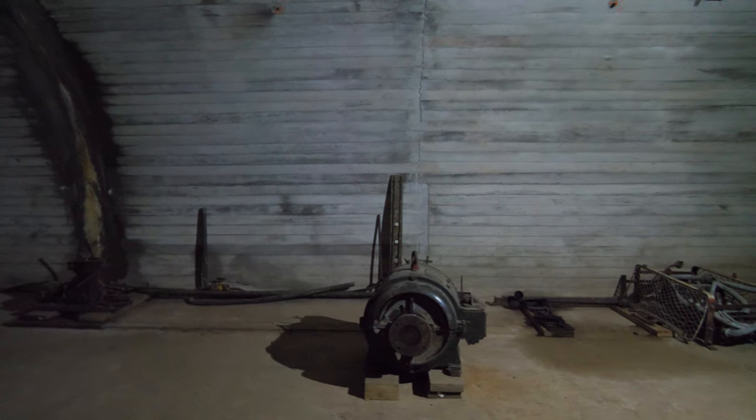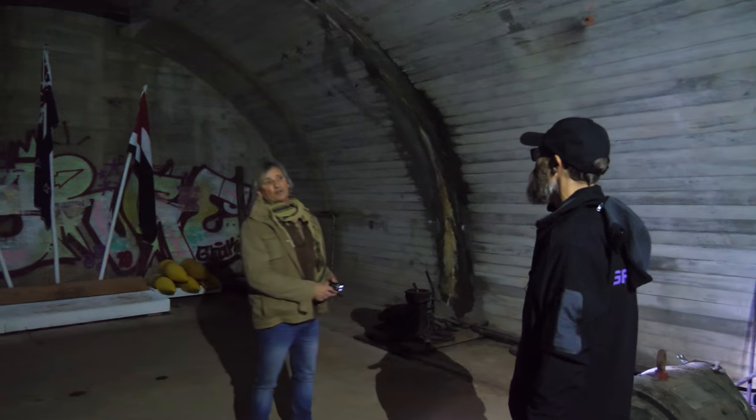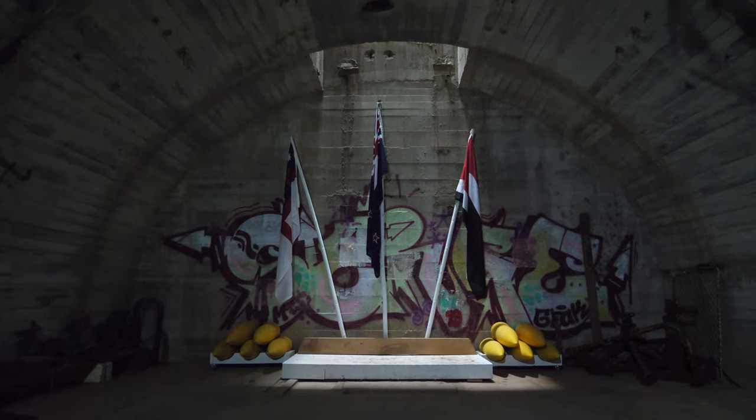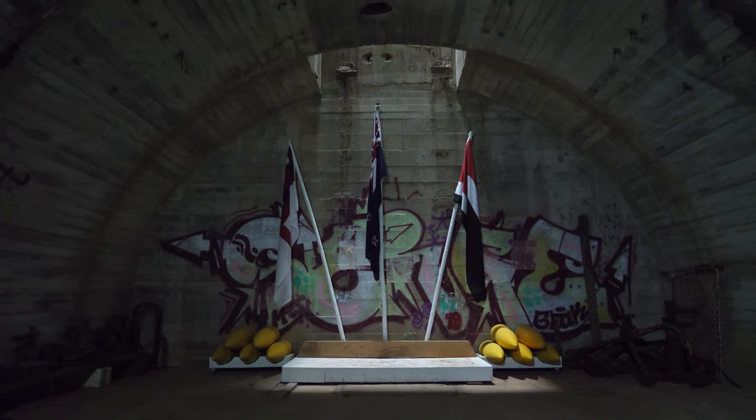But we're in a bomb-proof bunker 25 metres below the surface. These walls are about a metre thick, so it's an absolutely massive construction. If you come down here and look up there, you'll see how far underground we are already.